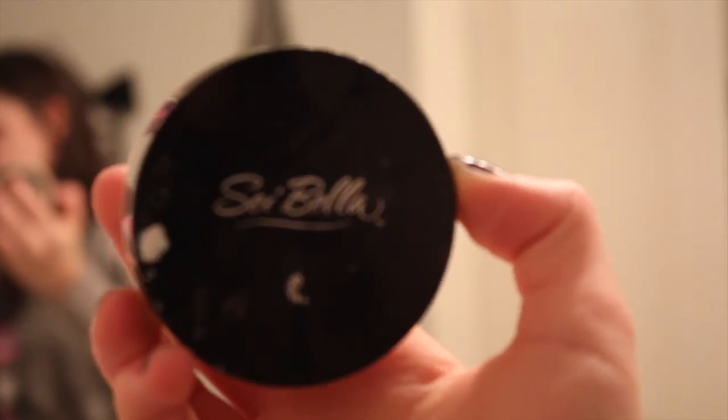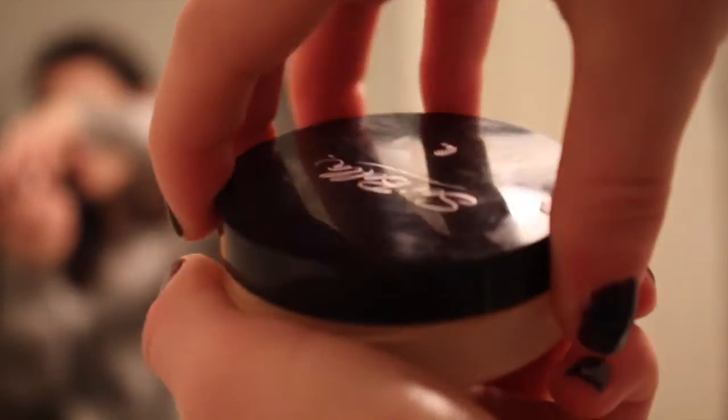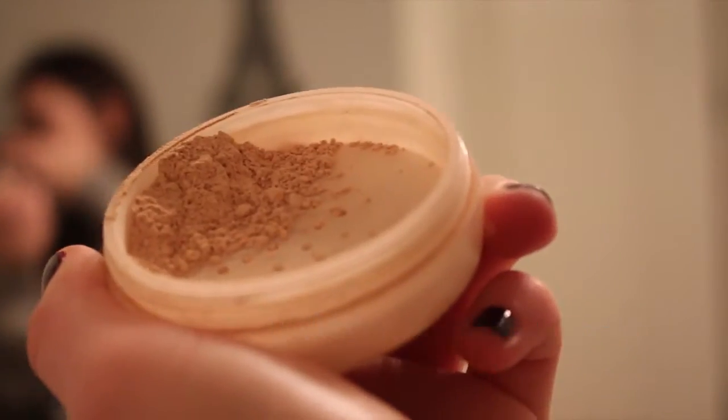So I don't wear a lot of makeup to school, like what's the point? But I do put on some powder some mornings when I have like blemishes I wanna cover. And this is Sea Belle from Melaleuca.